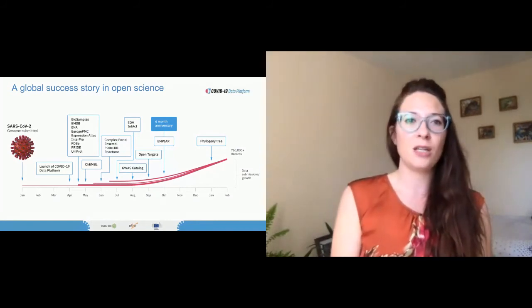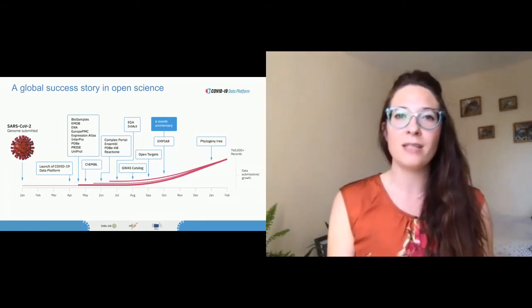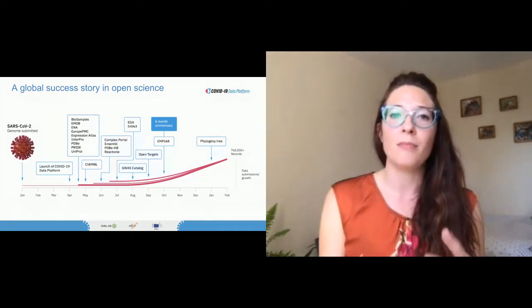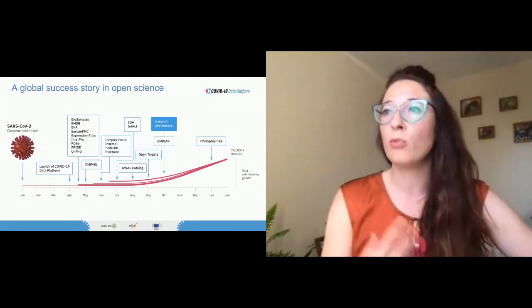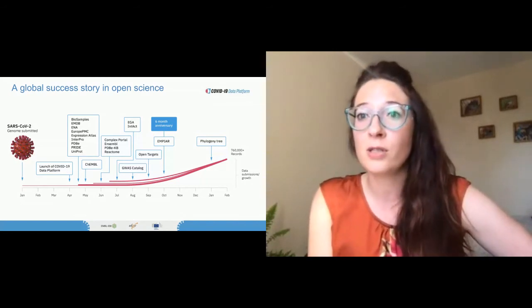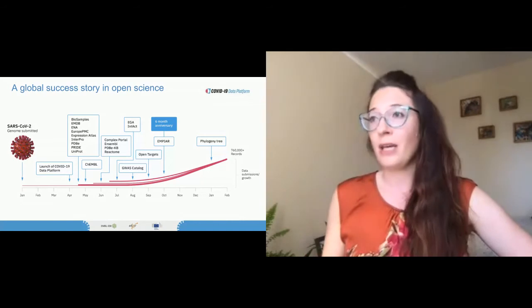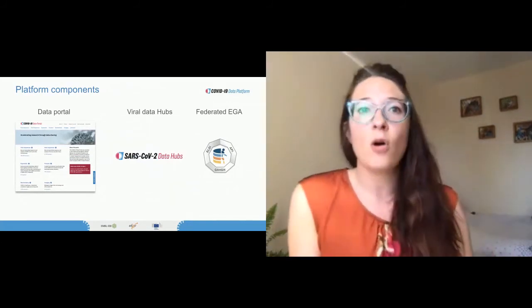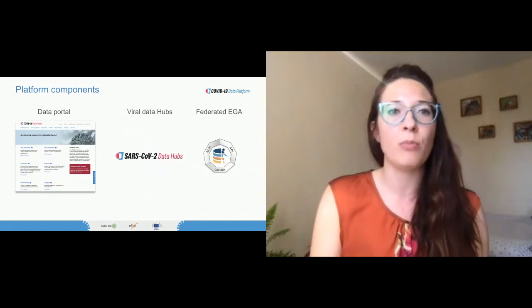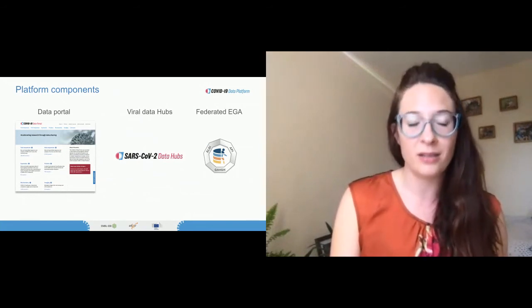So what is the COVID-19 data platform? It is a platform that unites various different databases, for example around protein structures and genomic sequences, and brings them all together in a one-stop shop. Over the course of the last year, we've added more and more of those different services and resources to that one platform. As you can see, we've seen a steady growth of data coming into the services affiliated with the platform. The platform consists of 3 components. This is the COVID-19 data portal, which is run by the European Bioinformatics Institute, and I'll show you the actual data portal later.